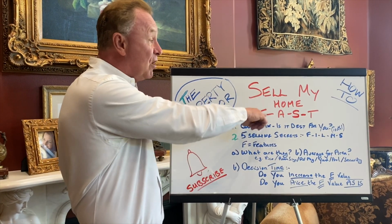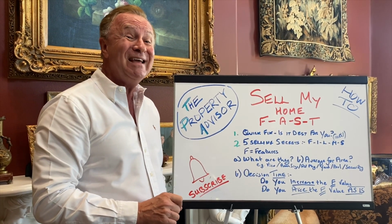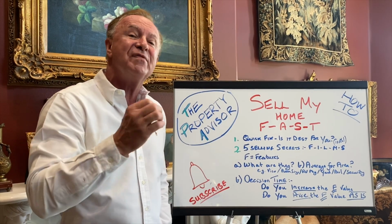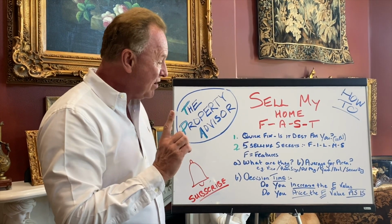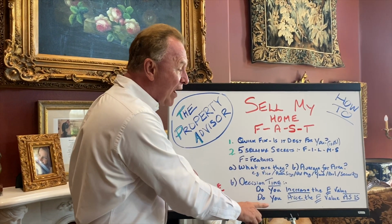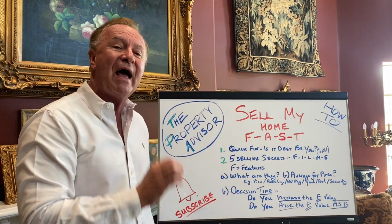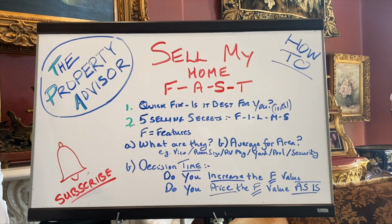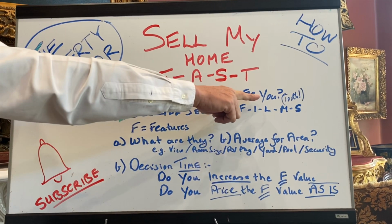Now, if you need to sell a home fast, the answer to that is probably, I know I need to do that, but I don't want to do it because I want to sell the home fast, or I don't have the money to do that. So now comes the issue, do you price the F value of your home as is? So that's the bottom line of the first step of how you can maximize money. Don't necessarily pull the tooth.